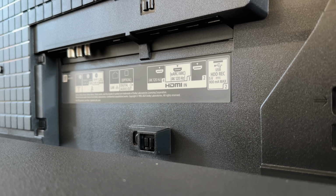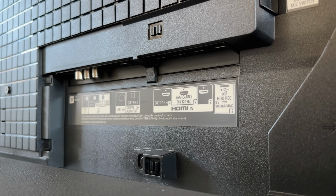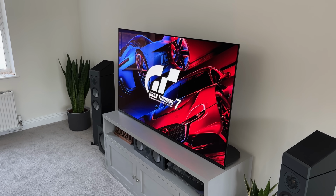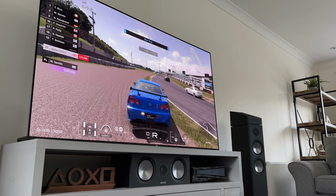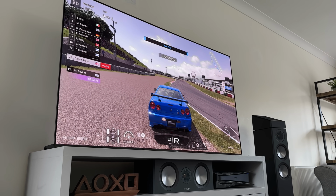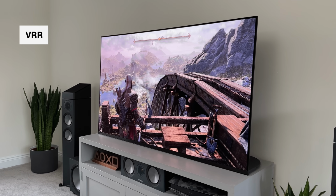Unfortunately though, we do only get 2 of these ports, as the other 2 are for HDMI 2.0, and then one of these ports is reserved for eARC. So once you've plugged in your AVR or your soundbar, you really only have one usable HDMI 2.1 port. For most that won't be an issue, but when there are other TVs that have 4 usable ports, it might come as a surprise.